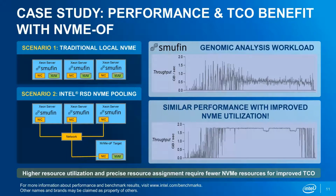I'm not sure how many of you are really that familiar with HPC, high-performance computing workloads, but the workload that we're using here is from the Barcelona Supercomputer Center, and it's called SMUFFIN. It's basically mutation analysis, genome sequencing type of workload. It's a very typical workload if you want to find out whether a genome has a propensity to get cancer in the future. And one of the advantages of RSD-based systems is that you can pool resources.